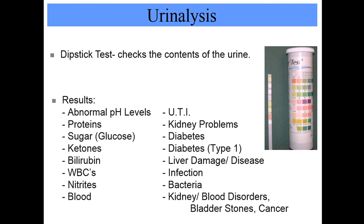If we get proteins in the urine, then we're going to think it's kidney problems. If we get sugar, glucose specifically, we're going to think diabetes type 2. If we get ketones, we're thinking diabetes type 1. If we get bilirubin, we're thinking this is liver disease or liver damage. If we get white blood cells in our urine, we're thinking infection because it's white blood cells. Nitrites, we're going to think bacteria. And then blood, we've got kidney or blood disorders, bladder stones, or cancer could all be indicative of blood in the urine. All right.